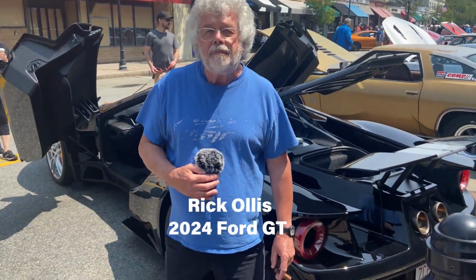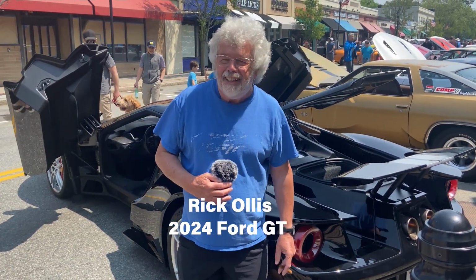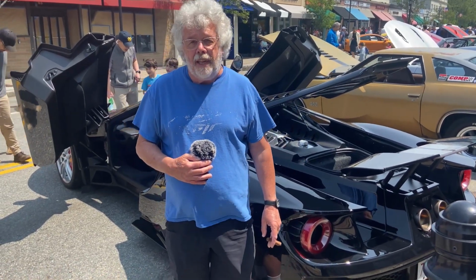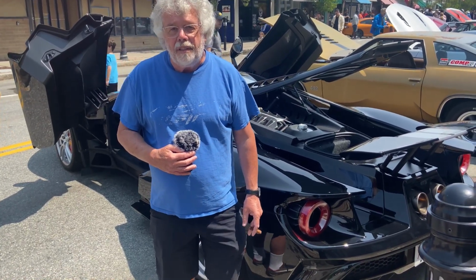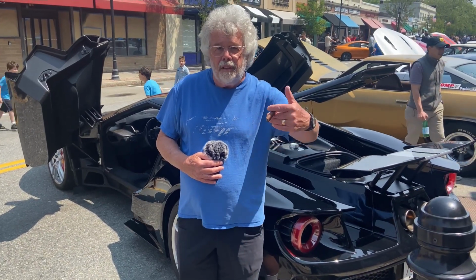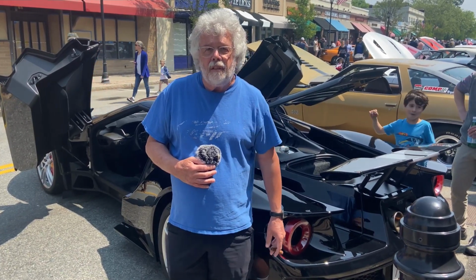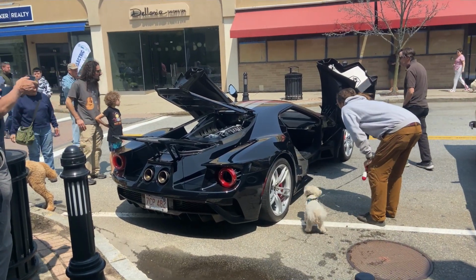Rick, how'd you get this car away from Bruce Wayne? Wise guy. This is a 2020 Ford GT. I was granted an allocation back in 2018. You had to put an allocation request into Ford to get one of these, and I was lucky enough to get an allocation. So it was built in January of 2020. I went up to see it being built in Toronto, Canada, and I received it in the end of February of 2020. And I've got about 5,000 miles on it in 3 years.